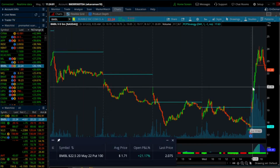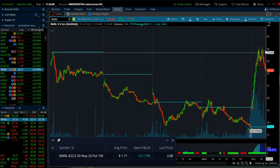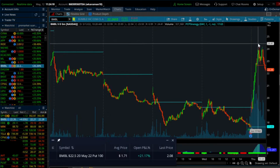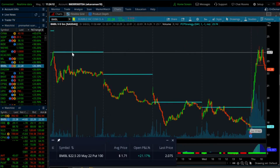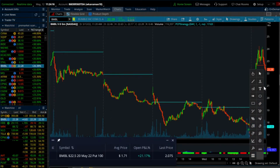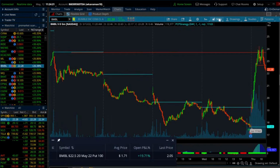It just makes sense. It's such an overreaction. 17.62 to $24 in a day on Bumble. Like, are you kidding me, right? So I had to do it. I had to get back in. So I wait for the gap to fill. Once the gap fills, I wait for the stock to go from green to red. So right here, the stock goes green.